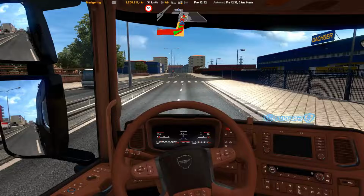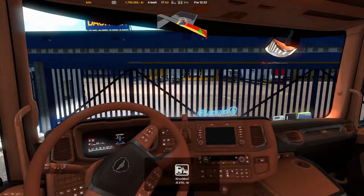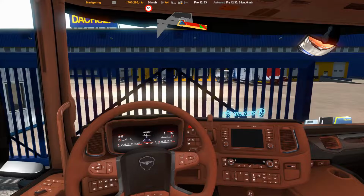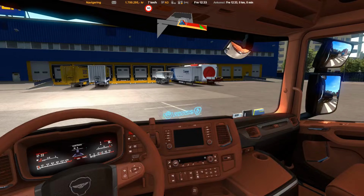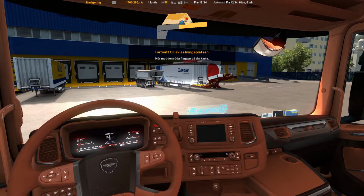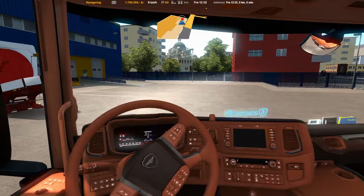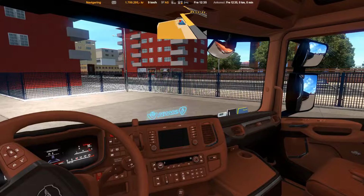So here we are at the Duxer depot in Aksaray, where I hope that we will make a good, nice parking. And there we have our parking spot, up to the right there, as you can see. I think we will go around to take it from this side.